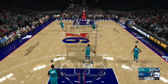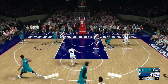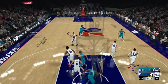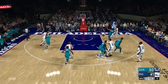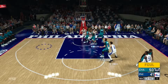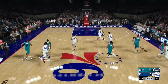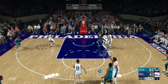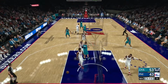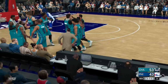Saric has got the 4th quarter going with the first basket of the period here for the 76ers. Here's Walker. And the rejection by Embiid. Saric passes to Stauskas. And it's going to be 2 free throws. Drew and stolen by Zeller. Here's Monk. Knocks down the 3 ball. That gives him his 2nd 3 of the half with 3 total for the game.